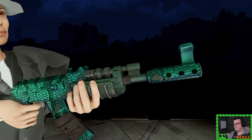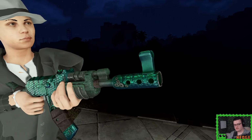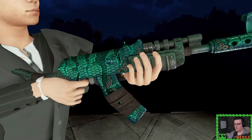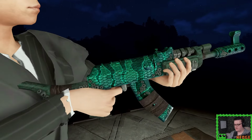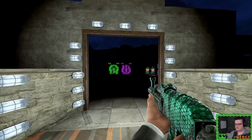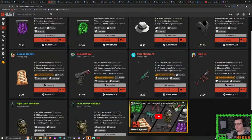And I will sit here and confirm to you, there is also a SAR skin on the workshop. So this very likely could turn into a proper collection. We shall see how all of this turns out. If you're feeling optimistic, maybe wait it out a little bit longer. As I said, this is not abnormal. You're going to want to see how many sales happen.